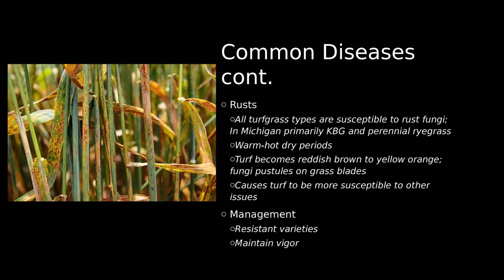This is rust. Rust affects all turf grass types. In Michigan, you're primarily going to see this on Kentucky bluegrass and perennial ryegrass. It prefers warm, hot, dry periods. The turf becomes a reddish brown to orange. And those are the fungal pustules on the grass blades. This causes turf to be more susceptible to other issues, which is pretty interesting.